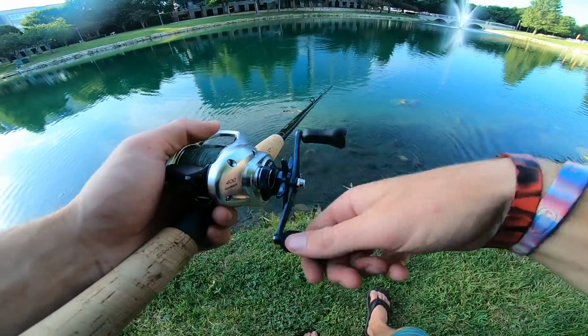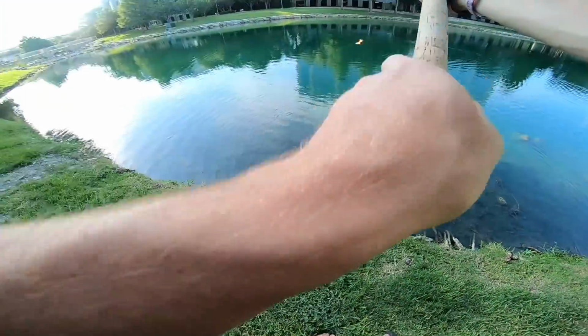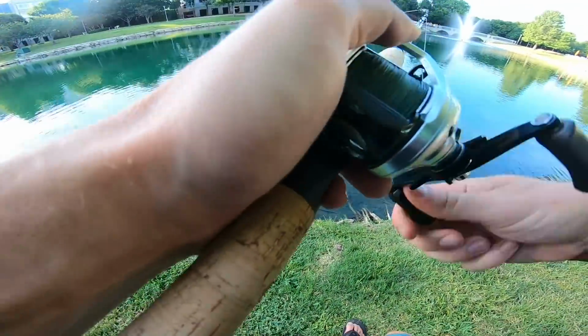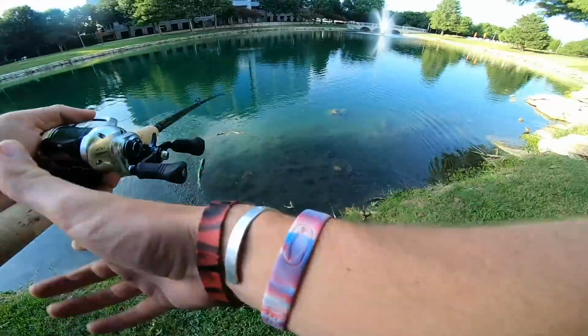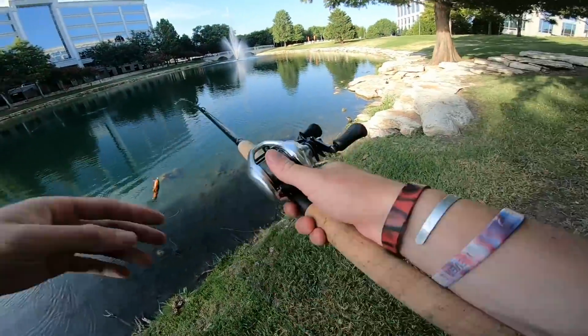Oh. No. Dude, he didn't even have it. That was completely out of my control. This bait is actually putting in some work. That was a big fish. His head was like that big. He came up and ate it twice.